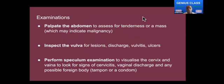Examinations. When there's a discharge, you need an abdominal examination to check for what? Low abdominal tenderness, especially if you are suspecting PID. Malignancy as well. There are so many things to rule out on abdominal examination. You need a PV examination. On PV examination, you may find discharge on the gloves. Inspection of the vulva: you may see ulcers, redness or other lesions.